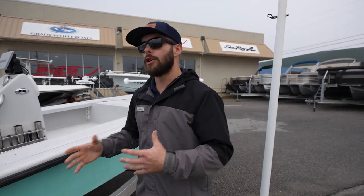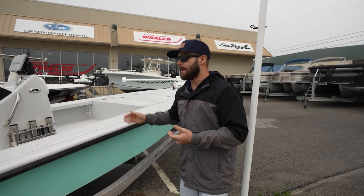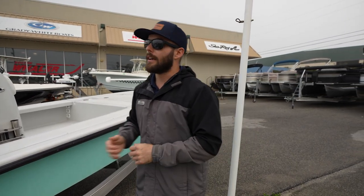The oval live well is a huge component in the fishing world because your bait and or fish that you're holding in there are able to continuously swim in a circle rather than getting staged up in a corner and possibly die. I did mention it does have a self-bailing cockpit, does have a non-skid deck.